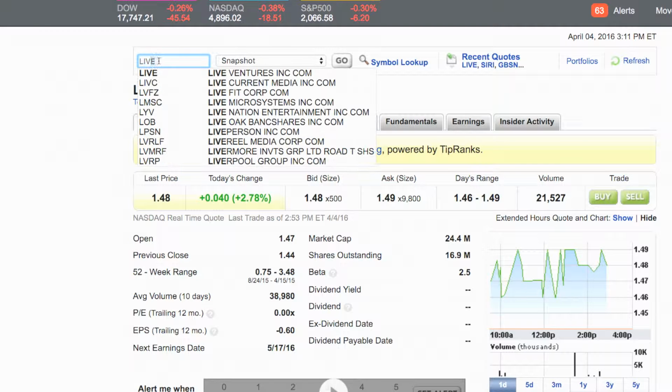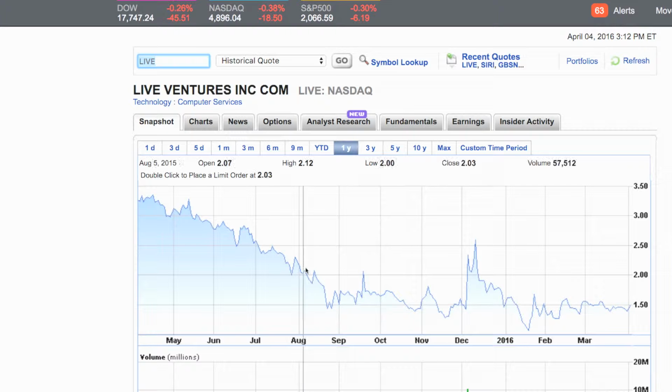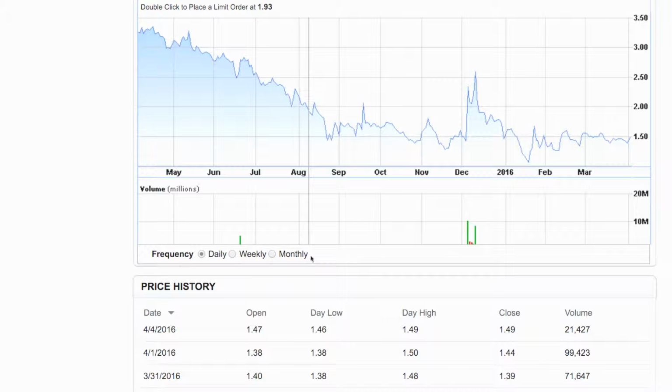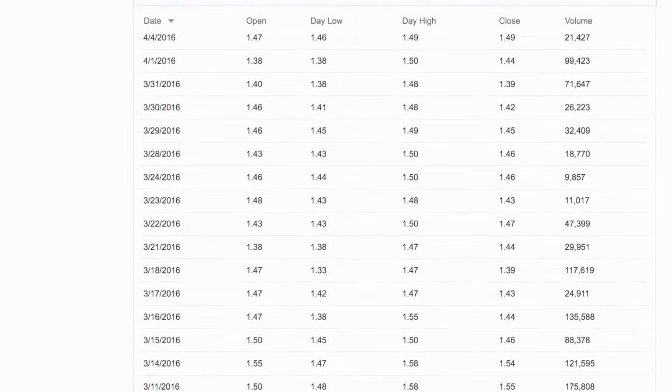LIVE, we made a lot of money on this stock last year, but this year the stock doesn't have as much price action, but I like the 10 to 15 cent spread that it delivers. And if you look at the pattern, look at February 29th, you see it open at 1.49. The day low was 1.45. The day high was 1.46. Let's go over this real fast.